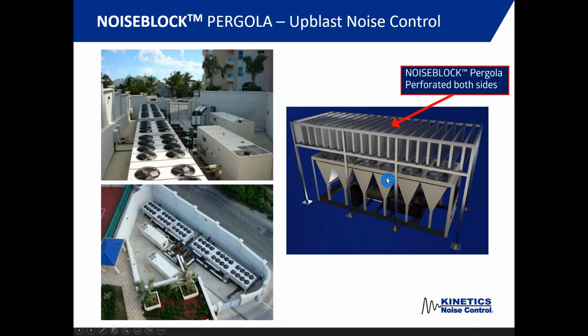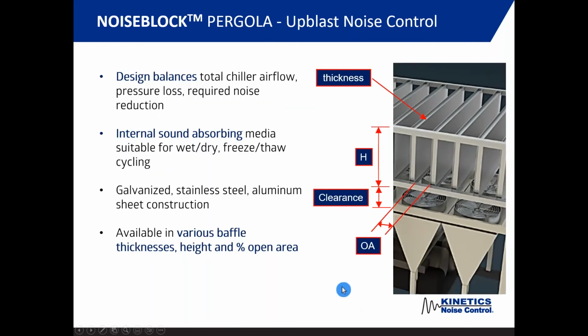So what we applied there was a pergola itself. We weren't worried about noise breaking side to side. We were worried about just noise breaking upward. So we oversized this system beyond the footprint of the unit. We make sure there's enough clearance here, and we determine the height of this and any back pressure issues and system effect pressure drops. And then we also line these walls with an absorptive material. But there's a lot of ways. People say there's nothing we can do about it. Well, I've just shown you a few ways that you can control the noise of an air-cooled chiller.